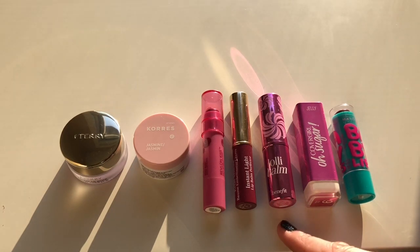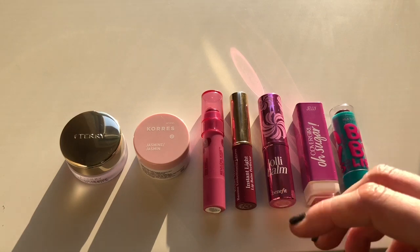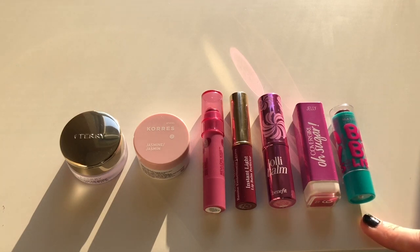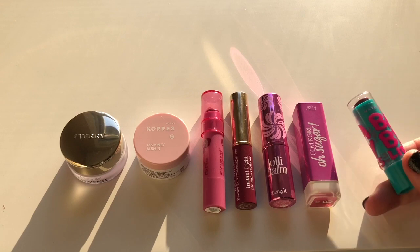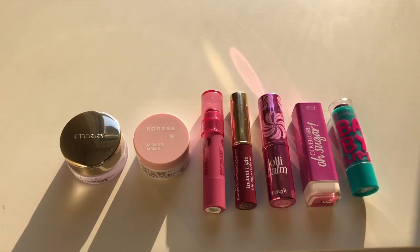I also have the Benefit Lolly Balm. I love the fragrance on this one. The color on this is pretty much perfection. This one here, this is from CoverGirl. This is the Oh Sugar Tinted Balm in Jelly. And the one on the far end, this is the Maybelline Baby Lips in Grape. And this one's probably my all-time favorite Baby Lips. It is really beautiful. I love the fragrance on that one too, but those are all my tinted lip balms.